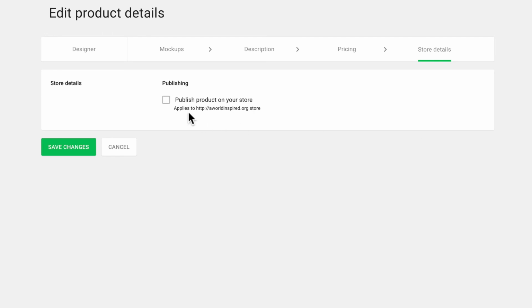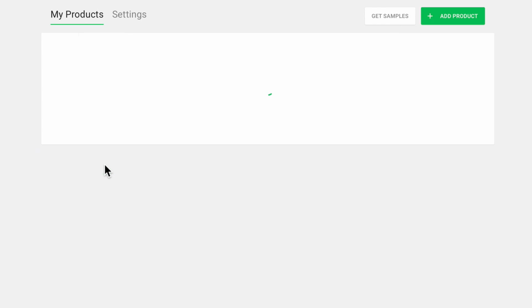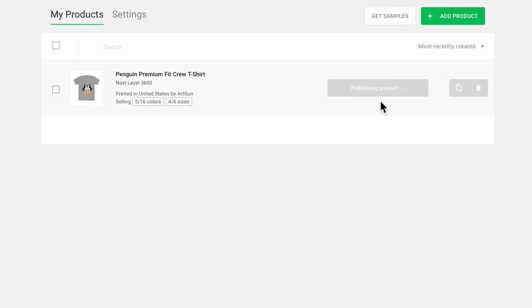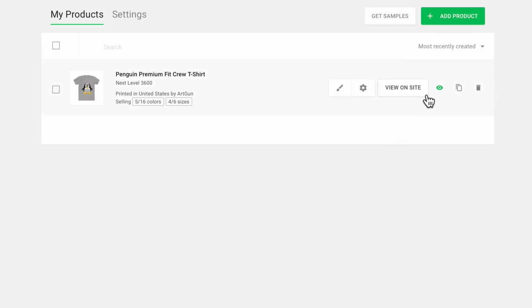Store Details, this is where we publish the product to our store. So just click this button, and we don't want to make it invisible, we want it visible. And click Save Changes. And you can see it's publishing the product. And it's going to send it to our store. So we can edit it, see the product details. Again, this is how it will be presented. Hide it on the site, duplicate it, delete it.